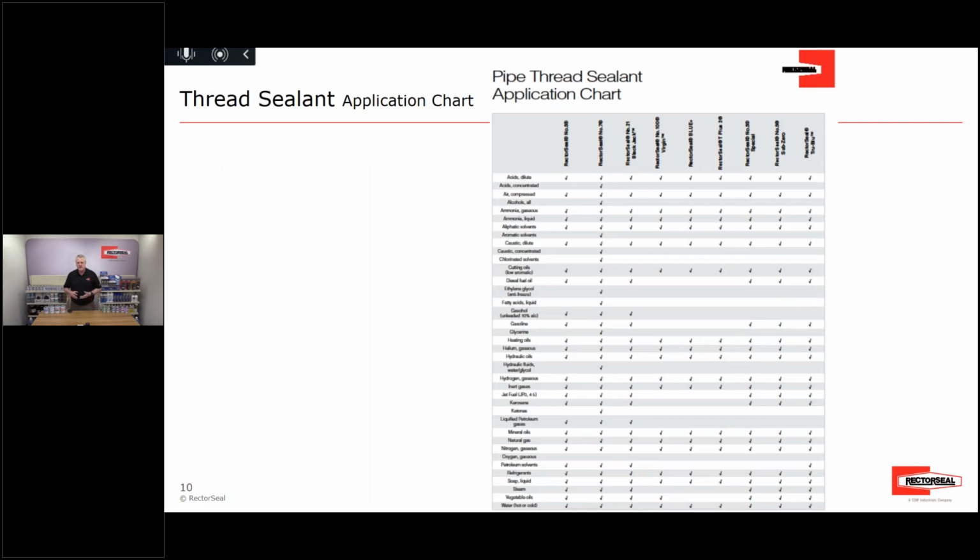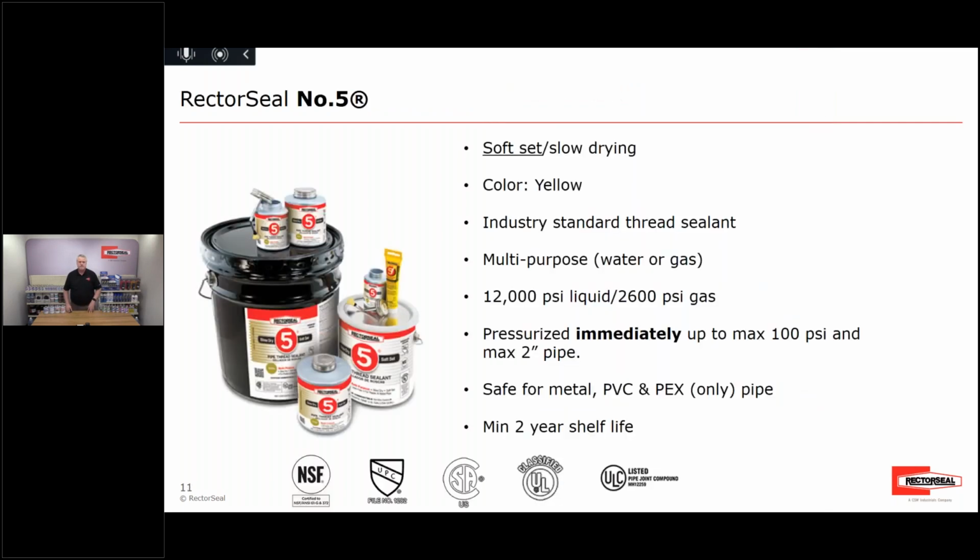And here we have a chart. This is found in our plumbing catalog as well as our website. And it gives you different applications on that left column that you see there, the different fluids that will go through that piping. And it helps the selection process. You can see the different types of thread sealants RectorSeal offers on the top column. Let's talk about the different thread sealants.